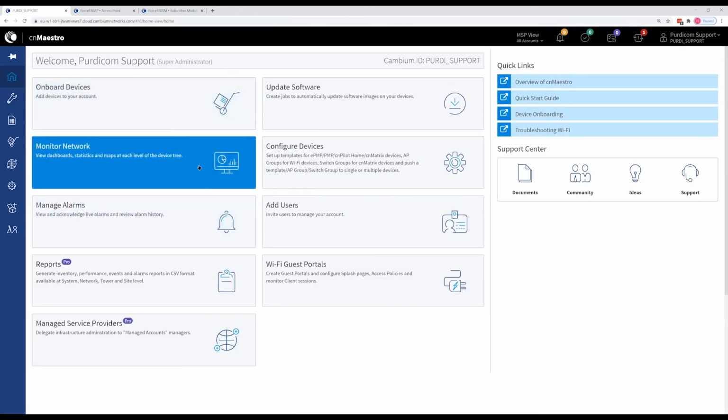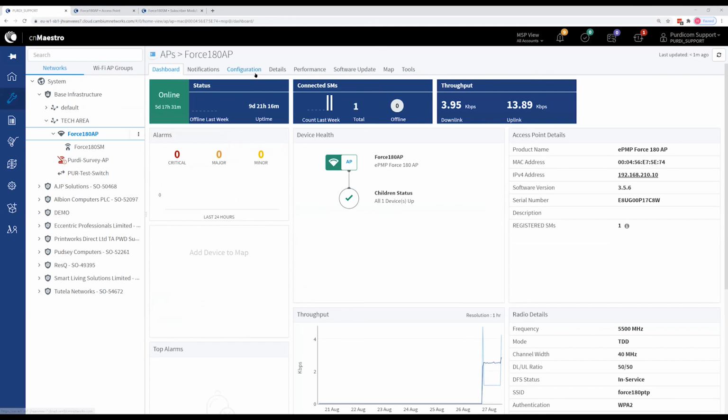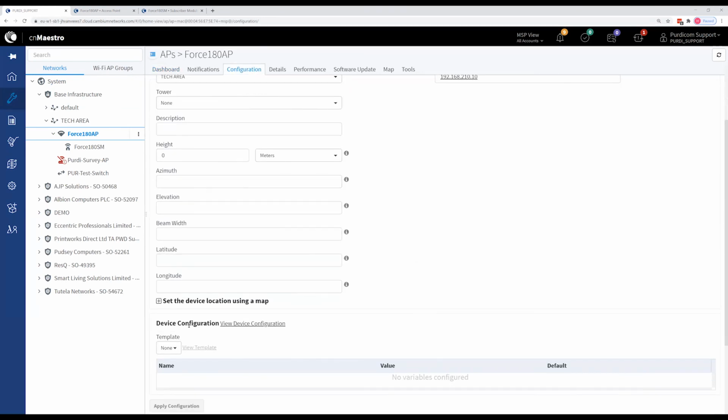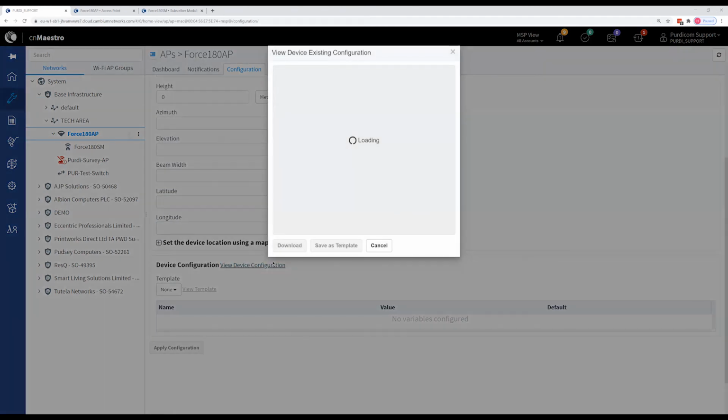You come over to Monitor Network from your homepage. You select your device in the tree. You come over to Configuration at the top. And then it's under the device configuration section. Click View. And it will populate, and then you'll be able to download it using the button here.